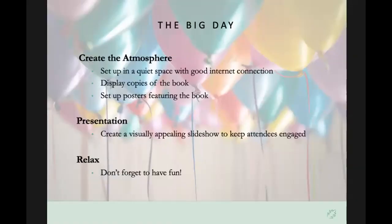So the big day of your virtual book launch has arrived. You want to create the atmosphere for the event just as you would for an in-person event. I recommend keeping the tone conversational and create a sense of celebration because after all, it is a celebration. You'll want to set up in a quiet space with good internet connection, display copies of the book, and you can also set up posters featuring the book.